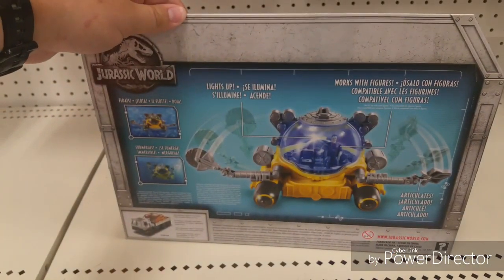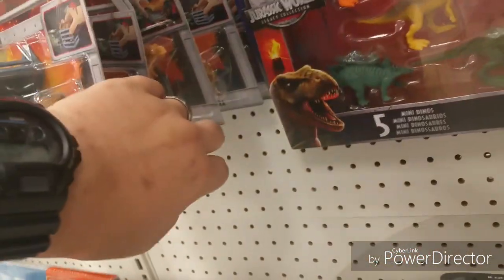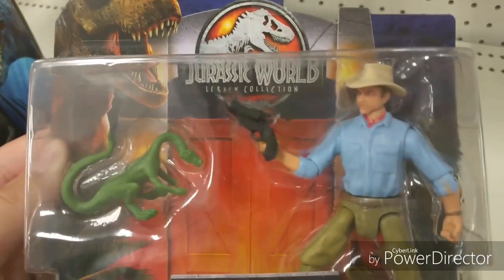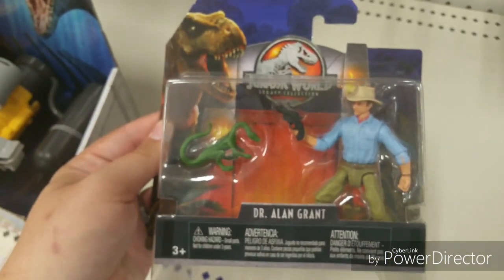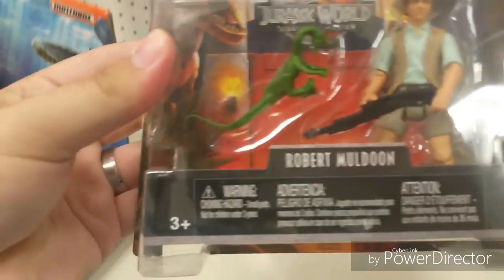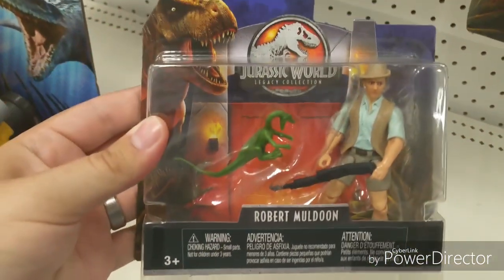Back here. All right. We got the same trike. White T-Rex. Don't see the Mosasaur one. Got Alan Grant here. That's a nice detail. There's the Alan Grant. And we got... No, Alan Grant. Okay, we got a Muldoon up here. A Muldoon.